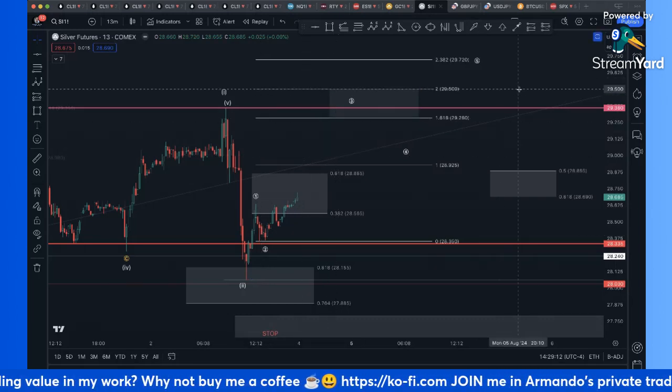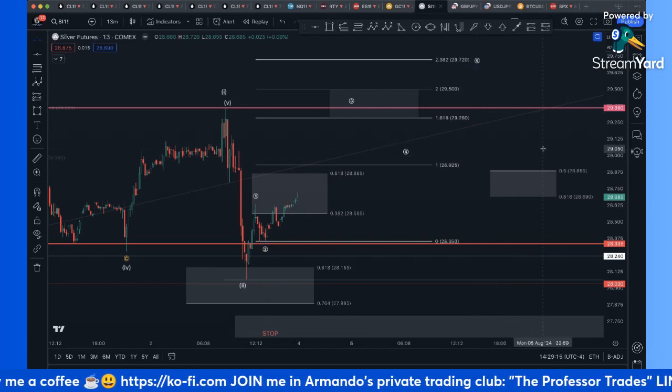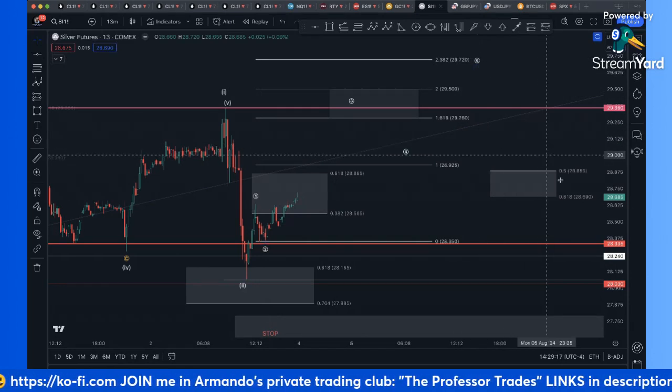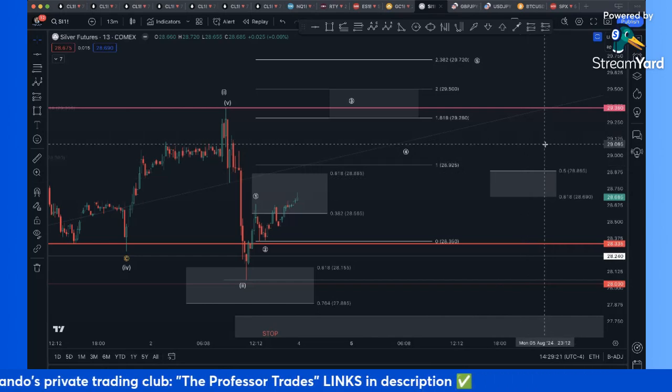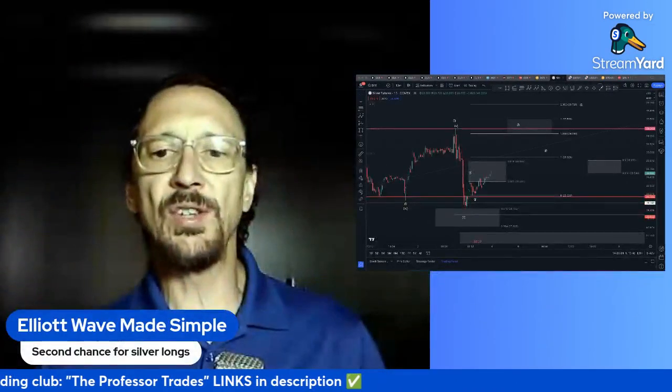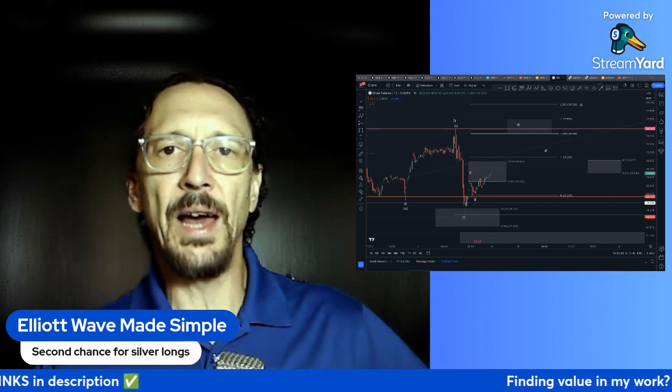I need a complete 5 waves and then look for a corrective looking 3-wave retrace to get long. This could be one for the ages. Now, I'll just give a warning because I've been paying attention to silver in earnest since 2009, and I've been through a lot of ups and downs.